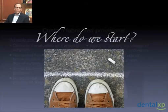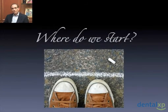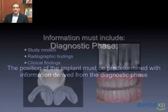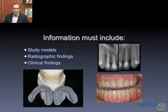So we often ask, well, where do we start? Well, naturally, with all restorative situations, we would start with a diagnostic phase. The position of the implant must be predetermined with the information derived from the diagnostic phase. The information that we have to have would be just like any other restorative situation. We need study models, we need radiographic findings, and we need clinical findings in order for us to come up with a treatment plan and discuss the situation with both our patient and our surgeon so that we can predictably work towards ideal results.